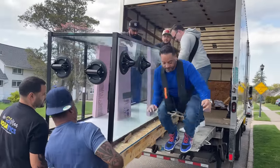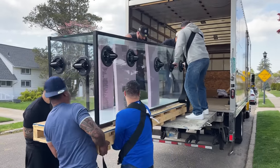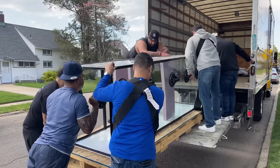Hold on, let me get down here in the lip. Leo, grab that corner, yep. Right. Oh, good. Perfect. Down. Down. That's good. Right, watch your foot. Wait. Go. Watch your foot, babe.